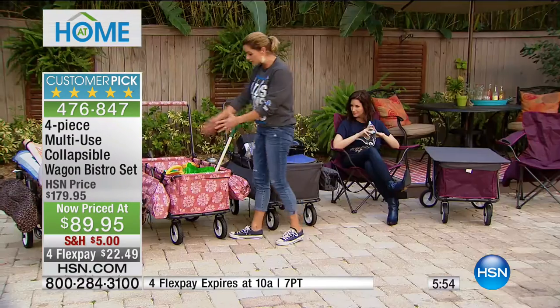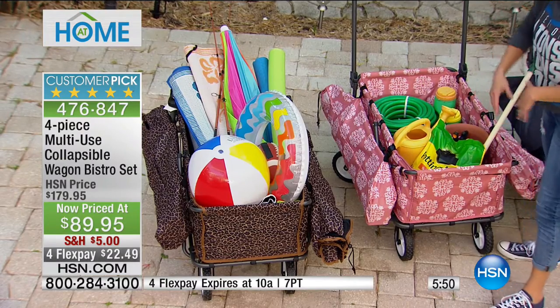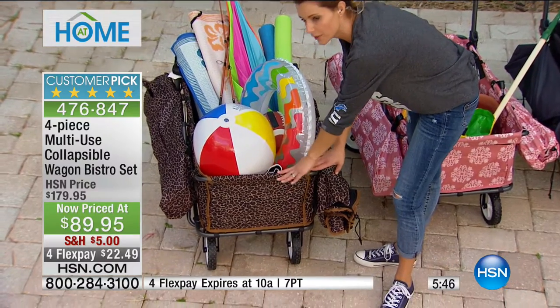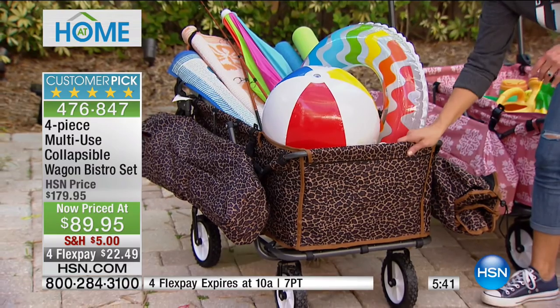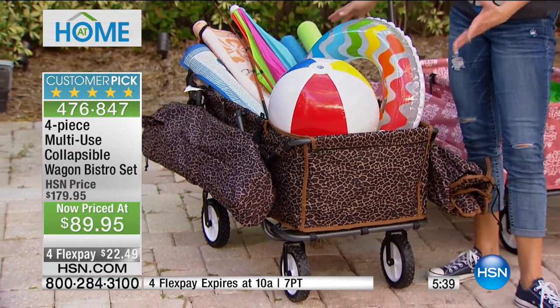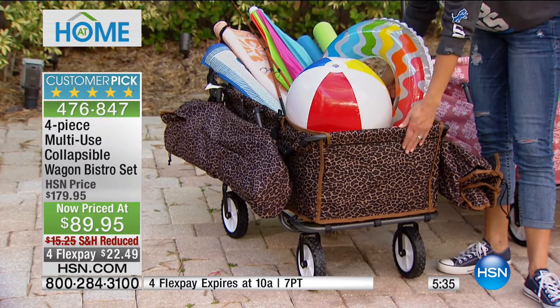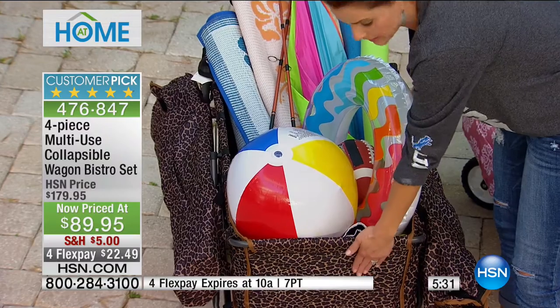Again, this is the garden. I love that I can get my hose, everything in here. And even though a lot of us are winding down beach season, just know that this is a kind of wagon that you are going to use year round. You can take it everywhere. You can take it to the beach. If you live in a high rise and you come home with groceries, this is a wonderful way to get your stuff upstairs in one trip and not have to depend on that one cart that's downstairs waiting for you.